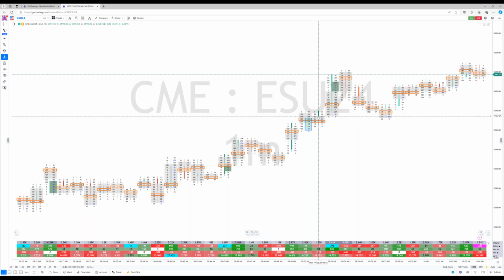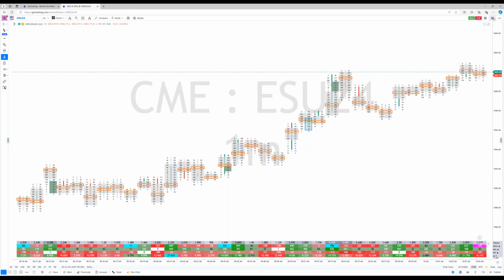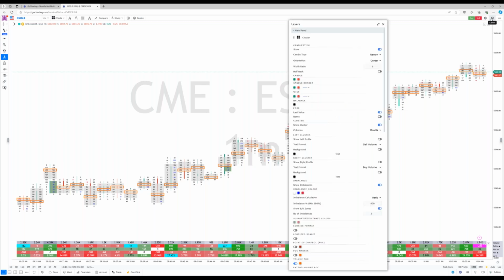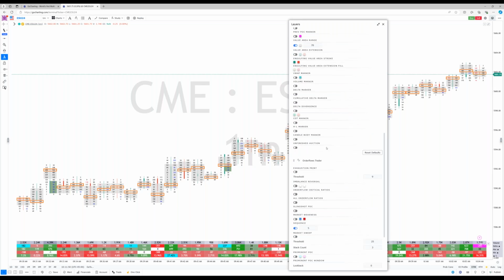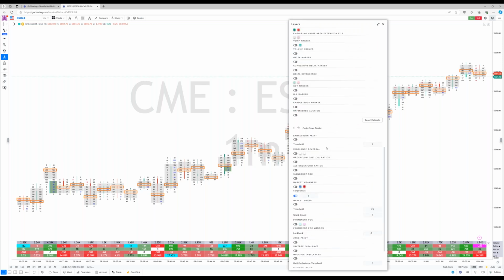Now, a lot of these tools are meant for short-term direction, because I like to trade on a short-term chart, 1 minute, sub 1 minute. I find order flow is measuring the actual order flow taking place in the market, and that information is best used as fresh as possible.